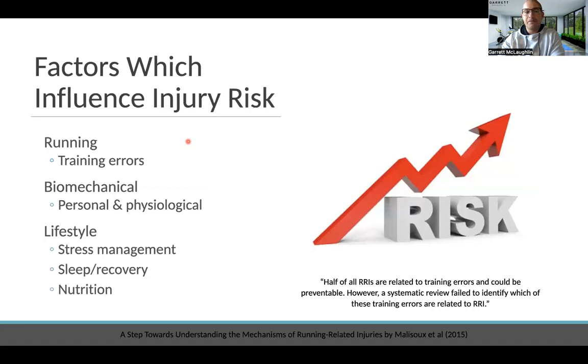Interesting here, factors which influence injury risk. First and foremost, we need to look at running and training errors, right? A training error is making a mistake or not following a calculated running plan. And this is the bucket that most people fall into: not executing the plan, whether that's increasing your mileage too quickly, increasing your intensity too quickly, not hitting your paces, running too fast the majority of the time, not hitting the easy runs, or not matching the amount of stress you're putting on the body with recovery. Those tend to be training errors, or adding in something just completely different.